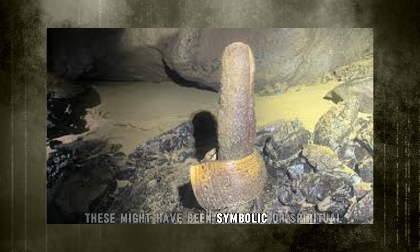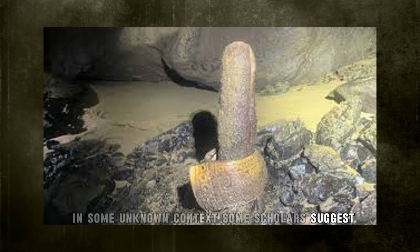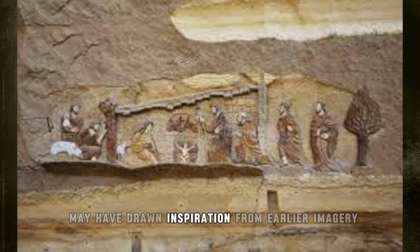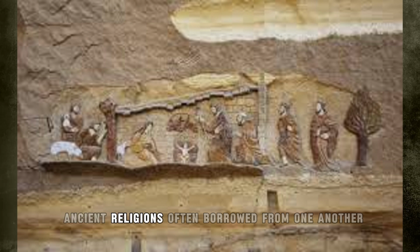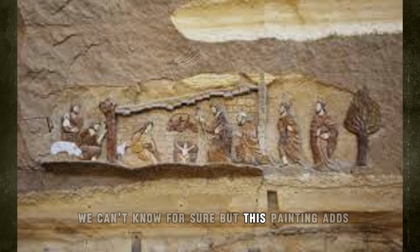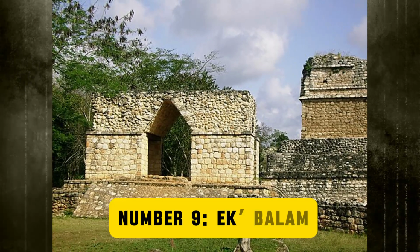These might have been symbolic or spiritual in some unknown context. Some scholars suggest early Christians may have drawn inspiration from earlier imagery like this. After all, ancient religions often borrowed from one another. We can't know for sure, but this painting adds another layer to the long story of belief. Number 9.